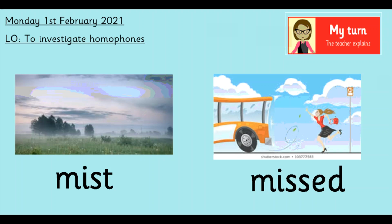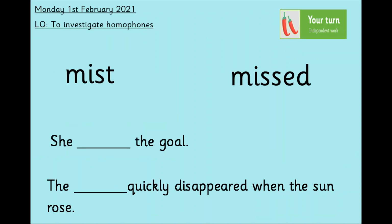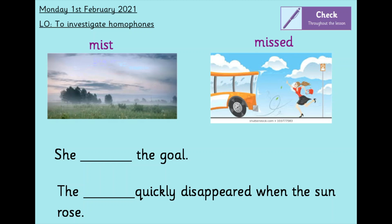Let's use those definitions to complete the sentences. What you need to do is pick the correct mist to complete these sentences. She missed the goal. The mist quickly disappeared when the sun rose. Pause the video now and write your completed sentence. Let's check them through together. She missed. It's this one. She failed to reach it. She missed the goal. And the mist quickly disappeared when the sun rose.